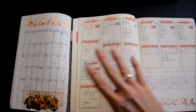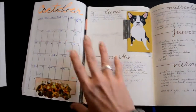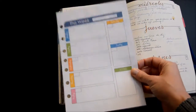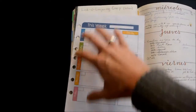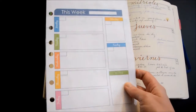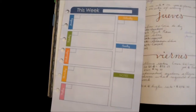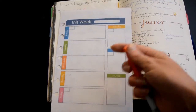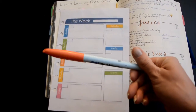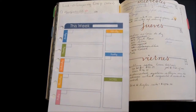Now, if I try to do this in the new journal, what I would do is take, imagination here, take a page, draw a calendar on it, and laminate it. This is a weekly sheet that I did for my Franklin Covey, and I had it laminated. And this way I can use these little, these are not dry erase, these are wet erase markers, and just mark in everything for my week, and then erase it at the end of the week.